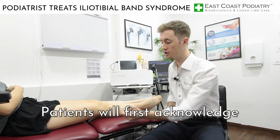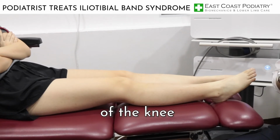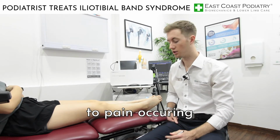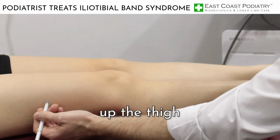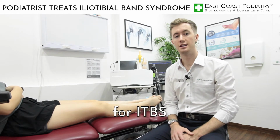Now, what are the symptoms of ITBS? Patients will first acknowledge a stinging or a pricking sensation in the outer part of the knee. This is often ignored and then symptoms progress. Symptoms will progress to pain occurring when the foot comes into contact with the ground, and then it can also radiate up the thigh.